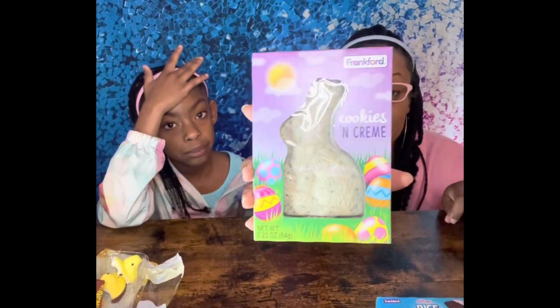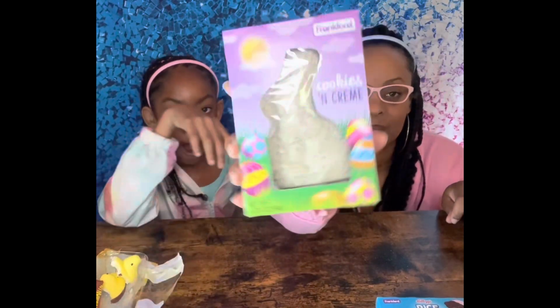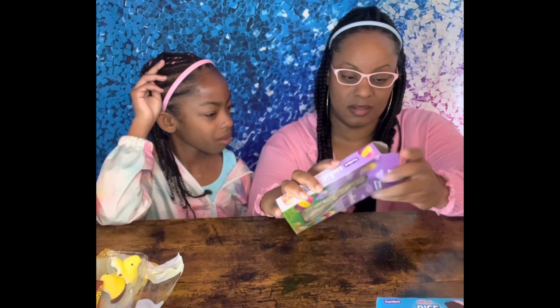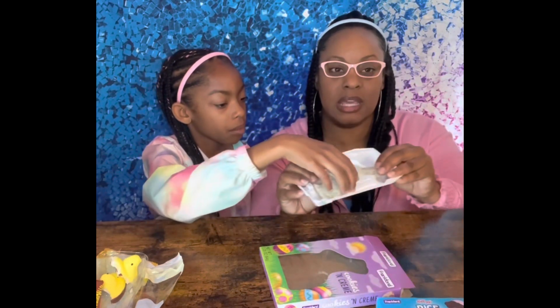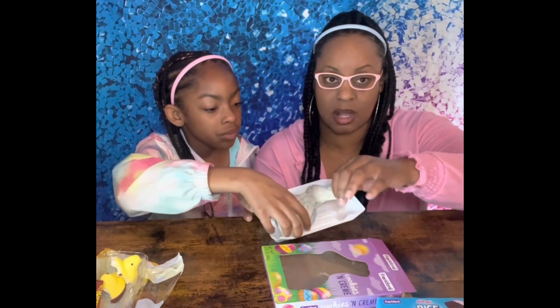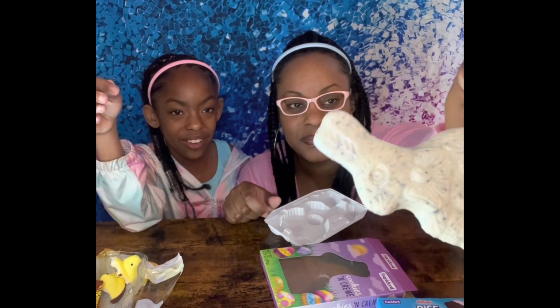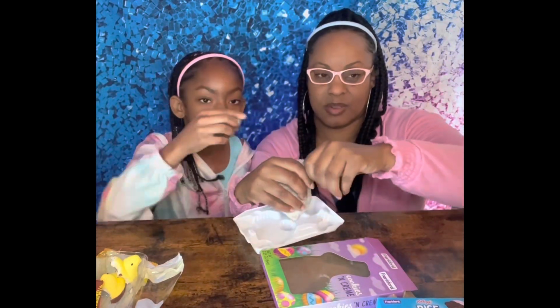Okay, so now they have these rice cookies and cream. This is a cookies and cream one. A rice cake? No, it's a cookies and cream bunny. So it's like Oreo cookies, like a cookie and white chocolate. Give me a piece of it. Hold on, let me show them. It's so cute, you see? I want to take a piece of it, the ear. And we're just going to taste it.